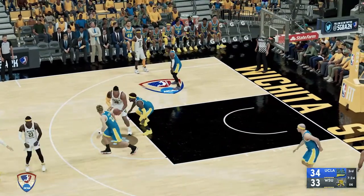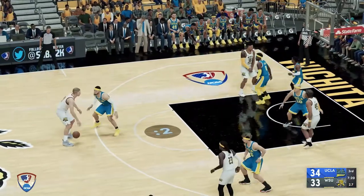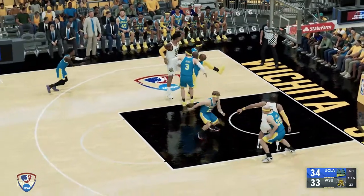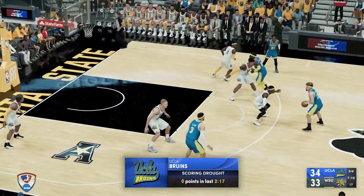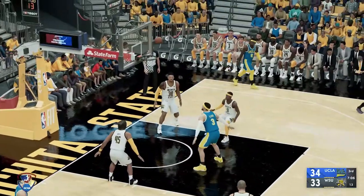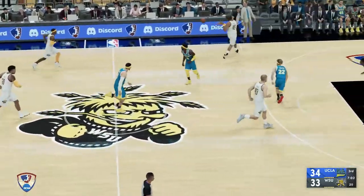Mack, high post. Dishes. Jackson, shot clock at 2, has to pull. They get the shot off Harris. Short. 2 minutes of a scoring drought for UCLA. Smith Rowe on the move, no good. Mack, of course, is there for the rebound.